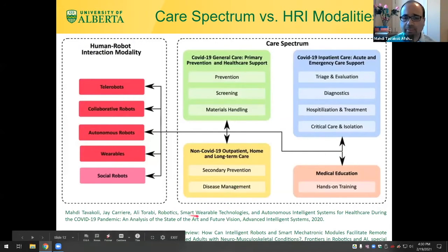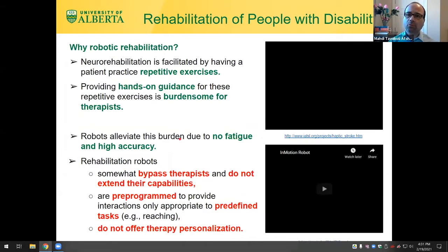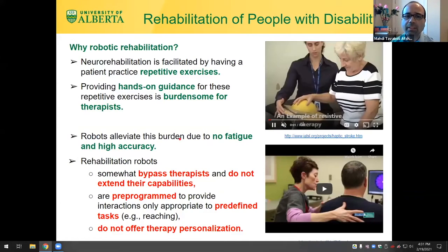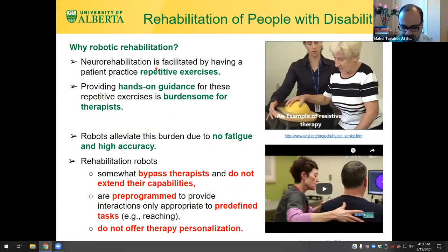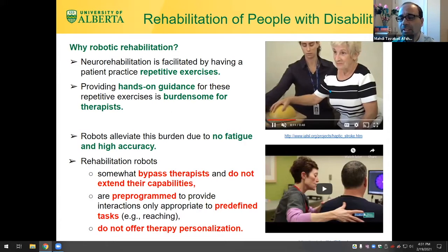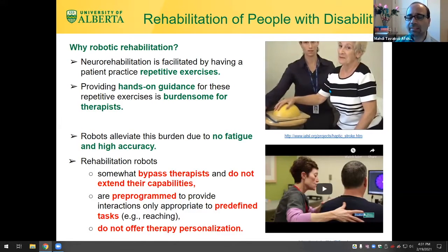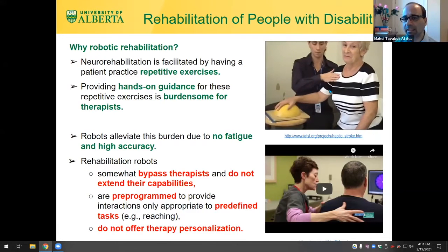In the paper that I mentioned, we talk about how different categories of robotic systems can be used for serving patients in different parts of the care spectrum. And the part that I'm going to talk about, rehabilitation and assistive technology, is part of that. So why do we require robots for rehabilitation? As you know, rehabilitation is facilitated by having a patient practice repetitive exercises. As you see, for instance, in the top right, the physiotherapist is helping the patient with assistive or resistive therapies. This is hands-on guidance, and it's very burdensome and physically demanding for therapists.